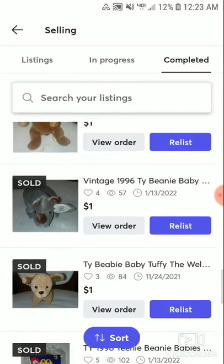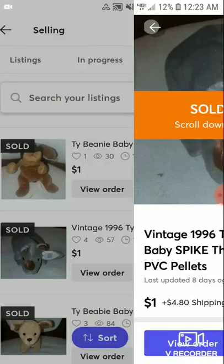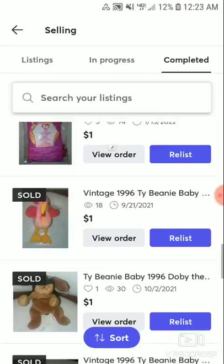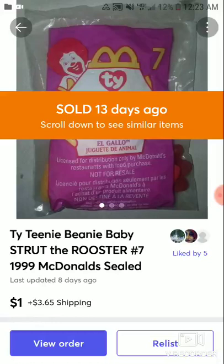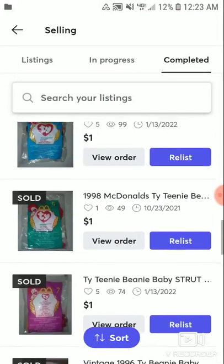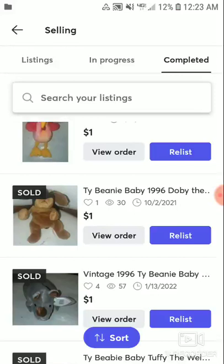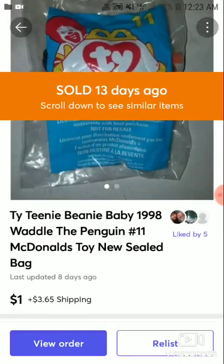So I sold Bones, and then I sold Spike for $1. All four of them are brand new in the packaging. They're the Beanie Babies from McDonald's, the Teenies from McDonald's, and they're all sealed. And the Spike is not sealed, but it has the original tag on it, so that's why it's used.